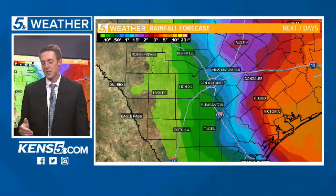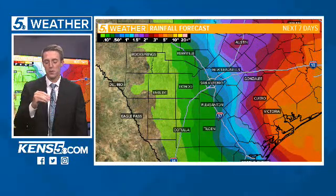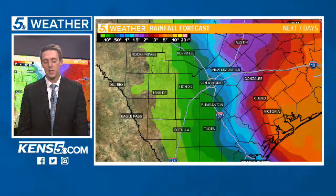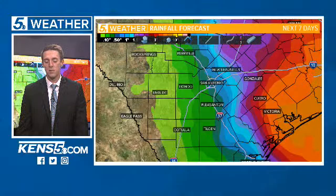Notice over towards Gonzales, headed into Cuero, Victoria, where we get the purples switching to the reds and the oranges. That's going to be anywhere from about 2 to maybe even 5 to even 6 inches of rainfall. We actually have a flash flood watch in place for parts of the region.